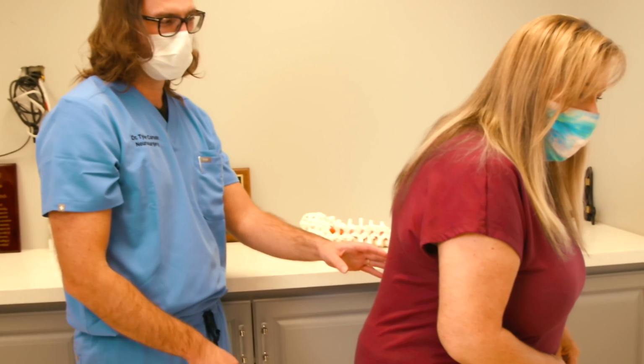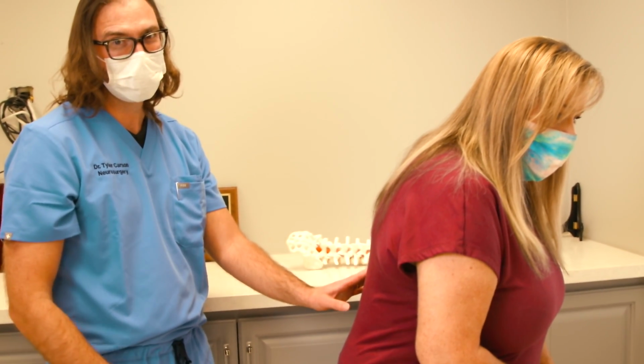Rarely is anybody not a candidate for minimally invasive surgery. The rare instances where minimally invasive may not be an option might be a revision surgery, where if they've had a surgery with somebody else that has failed and they need a revision, it might not be able to be achieved minimally invasively, although that's not always the case.